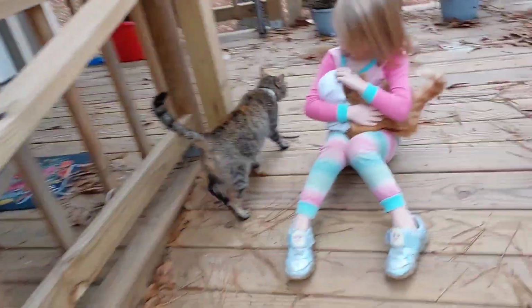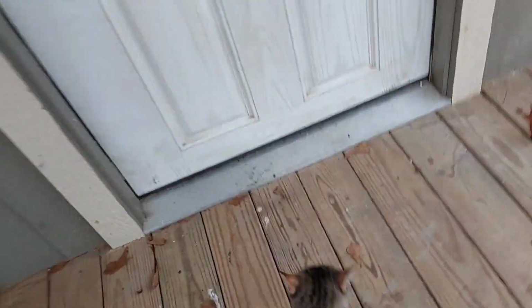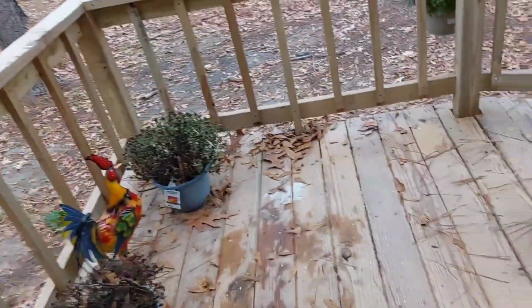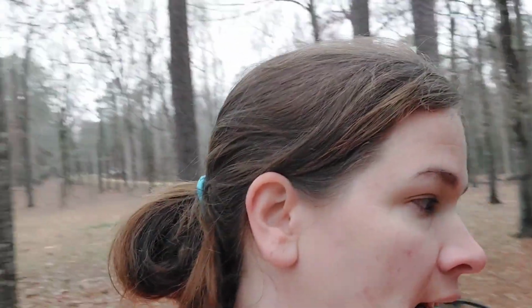And she had these babies, got fixed last week. She's running away from me. Her incision looks fine. She's got an exposed belly, so she's probably going to have to stay inside. She's not an inside cat, but that's probably going to be her life.